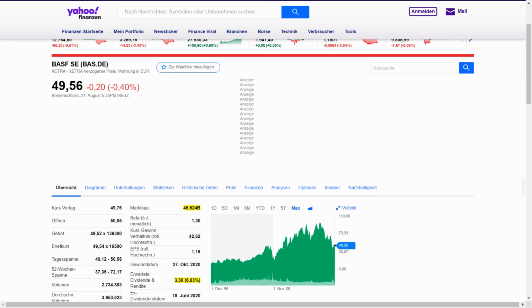They struggled, but overall, I think in the long term, they will come out of this situation stronger, and there are some signs of light. So I'm very happy with my shares in BASF. Even right now, I have some losses with them, but also with them, I will stick for the long term, and of course, also the dividend is very attractive.